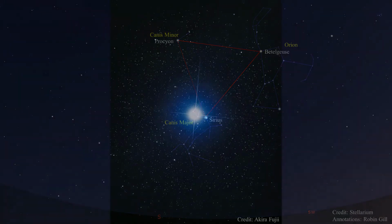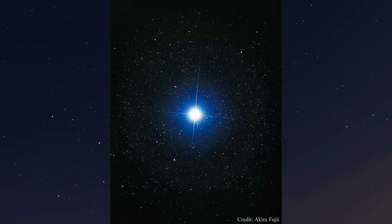Let's take a closer look at Sirius. This is a ground-based photo of Sirius. As I said earlier, it's the brightest star in the sky. Sirius comes from a Greek word meaning searing or scorching, and it's twice as bright as the next brightest star, Canopus, in the southern hemisphere constellation Carina. It's commonly called the dog star, reflecting its prominence in Canis Major.